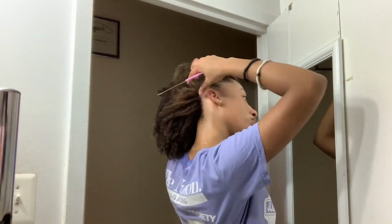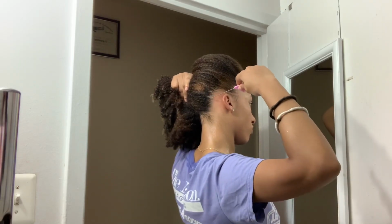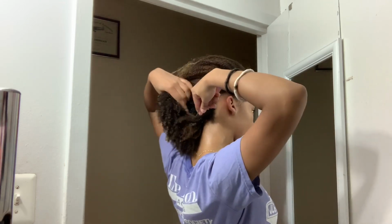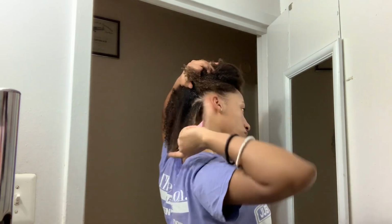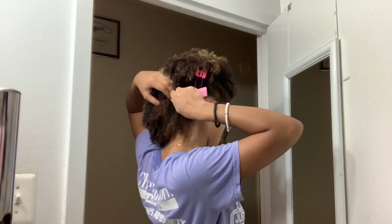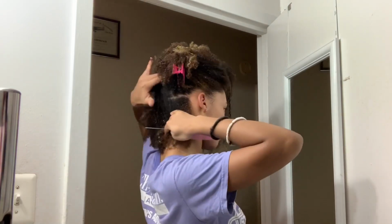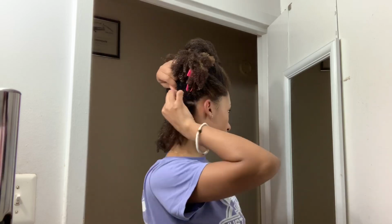I'm just taking a rat tail comb and I'm going to start parting my hair. I'm not going to lie, I really struggled with this. I don't see how people were able to do this on camera because I'm looking in the mirror. I was able to do this bottom part by myself, but later in the video you'll see me disappear from the camera because I had to ask my mom to part my hair. It took me so long to part my hair. It was ridiculous.